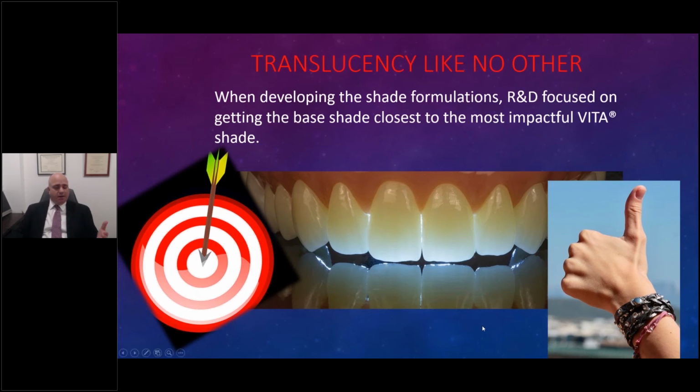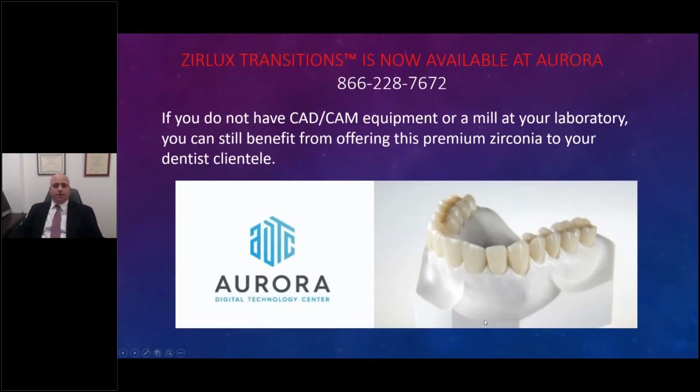Now, if any of your attendees are perhaps not yet engaged in digital, and they have a scanner but they don't have a mill, there's a milling center called Aurora that is currently milling this premium zirconia, and you can benefit from that with your dentist clientele. So certainly it's a product that I encourage you to at the very least test out, and I think you'll be very pleased, as I was when I tested it, because the translucency as well as the chroma and the color and the gradation is truly remarkable.